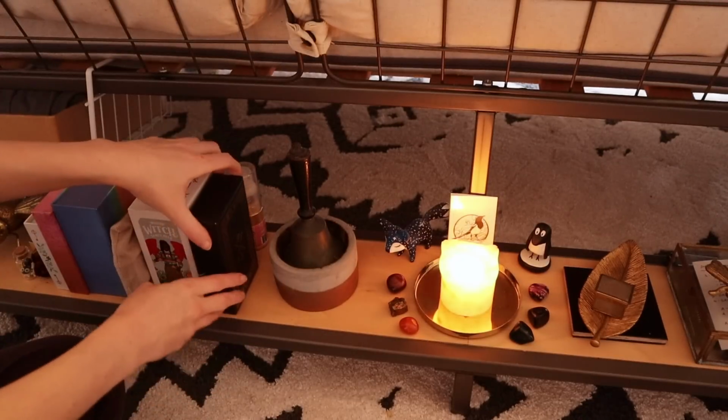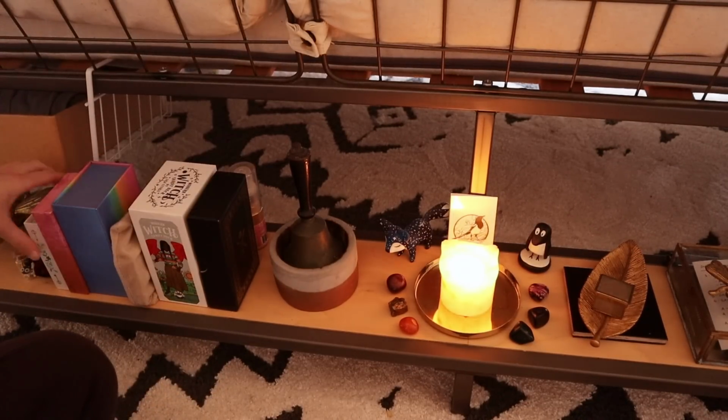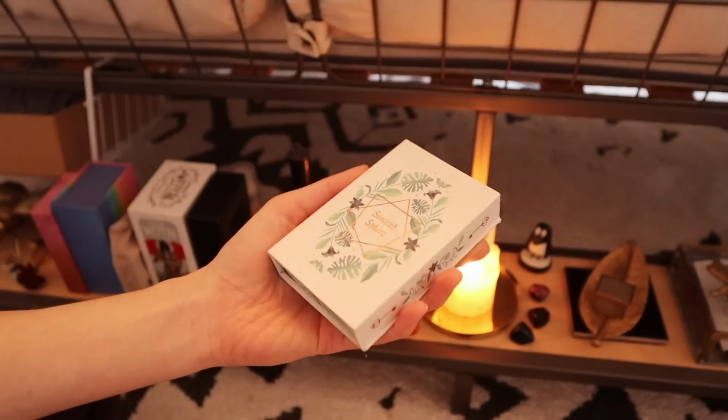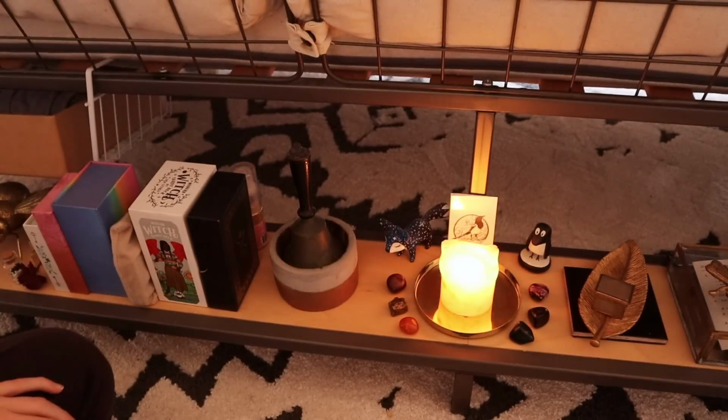It's not here, but I also have the Golden Thread Lenormand deck, which is again the playing card sized, black and gold version of this. So I actually have that in my bag because I was using it. And I think that's it. That's my altar. I hope it was interesting.